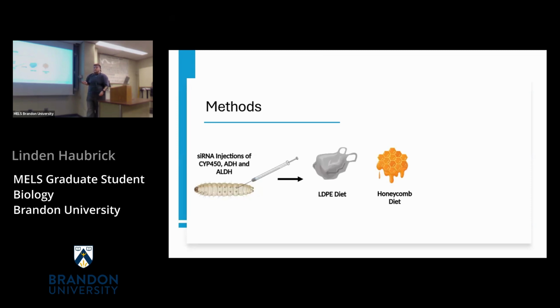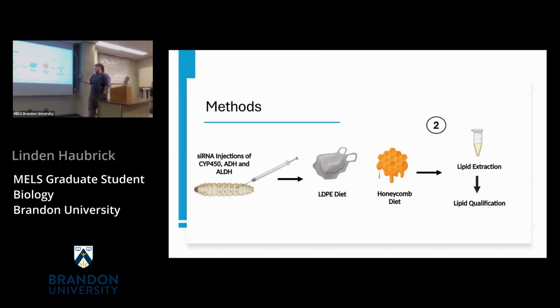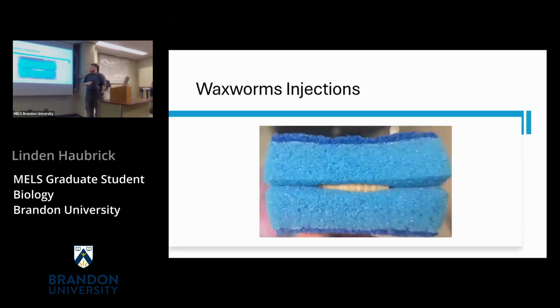From there, they'll either be fed a plastic-fed diet or a honeycomb-fed diet. And we'll be doing RNA extractions, sequencing, and differential expression. But we'll also be doing lipid extractions and lipid quantifications to look at the fat storage.